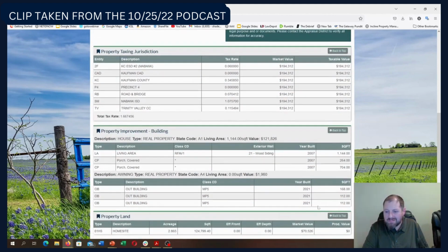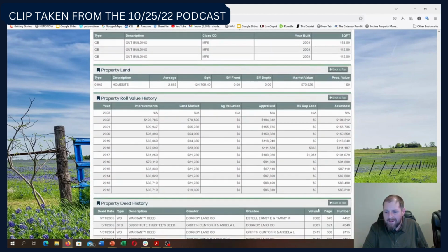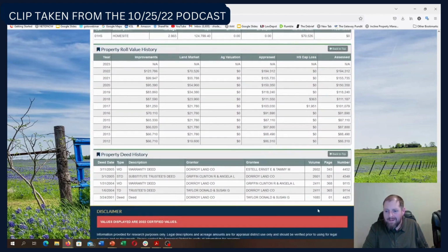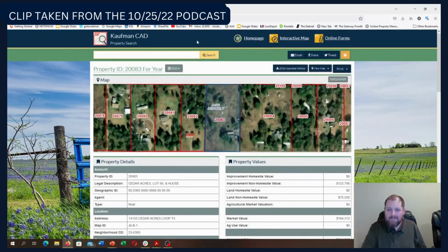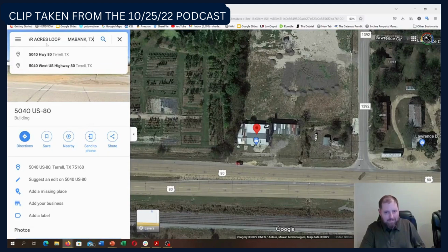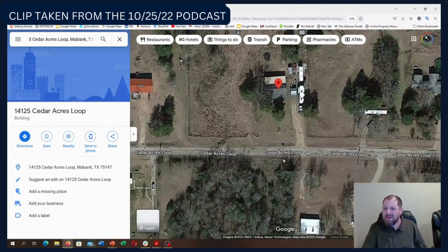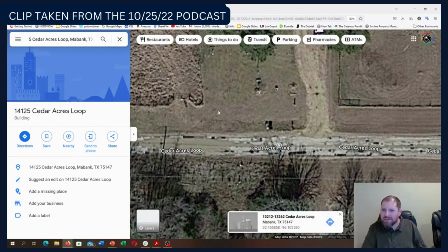I'm not 100% sure, but it could be a manufactured home. We've also got some outbuildings as well. We can see it was bought in 2005 with a warranty deed. So I almost wonder if it was built in 2007, they bought the land, then probably put on the modular home or built the home. Let's see. There we go. Now, is that like a dirt road? Yeah, it looks like it might be.